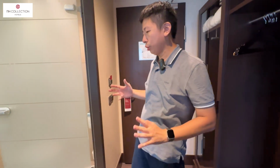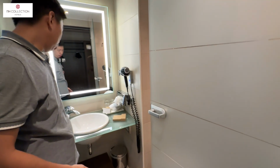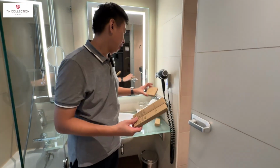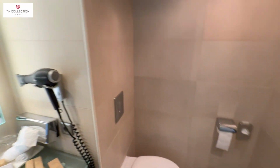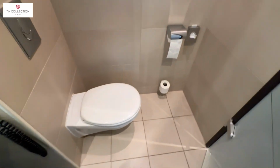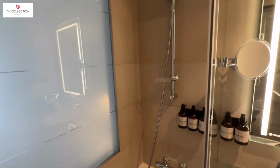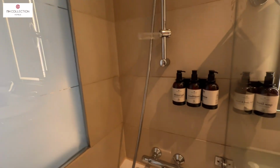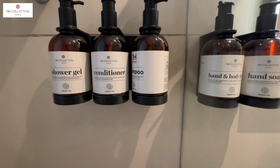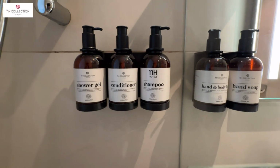Here is the bathroom. It's pretty standard. They got all the essentials like dental kits, hygiene kit, shaving kit. So it's actually quite complete. Here is the toilet, very simple. And the bathroom mixes the bathtub and the shower together. Alright, and there's no view from the bathroom. The amenities they are using, I think it's their own brand under NH Hotel.